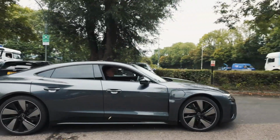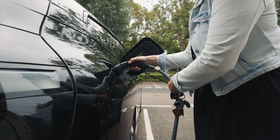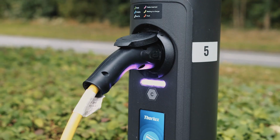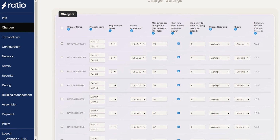Imagine a busy car park where multiple EVs need charging at the same time. Without proper power management, this could lead to system overload and frustrated drivers. LinkRay steps in as your trusted guide, seamlessly balancing the power load across all connected chargers.